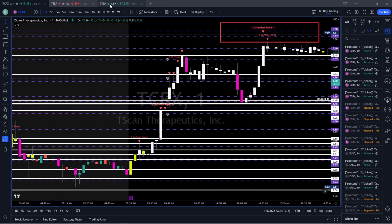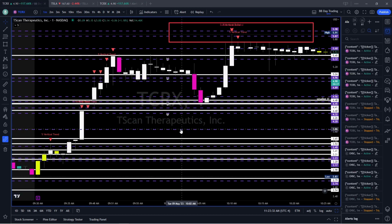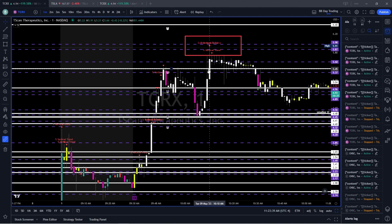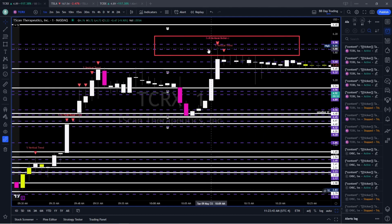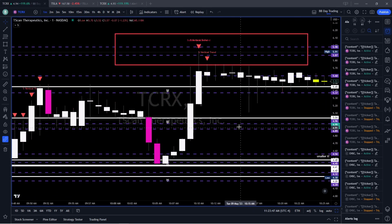And of course, again, we had that alert at $2.89. The low in market hours was 2.83, so right around that low. And then sure enough, it ended up popping from there, closed above resistance up here, hit our resistance at the top, and we had a bullish vertical trend. Okay, so we know exactly what that means.